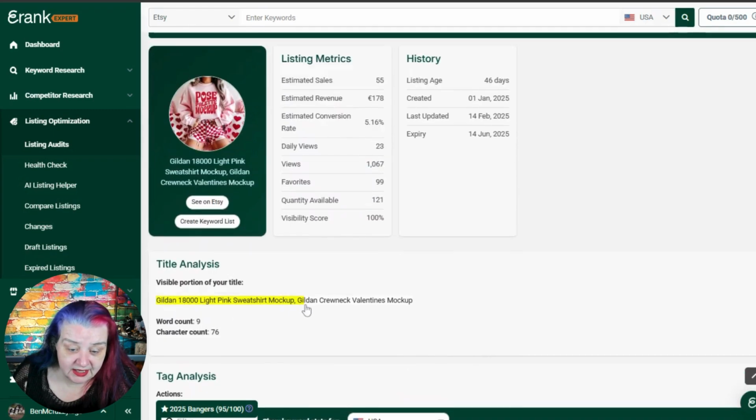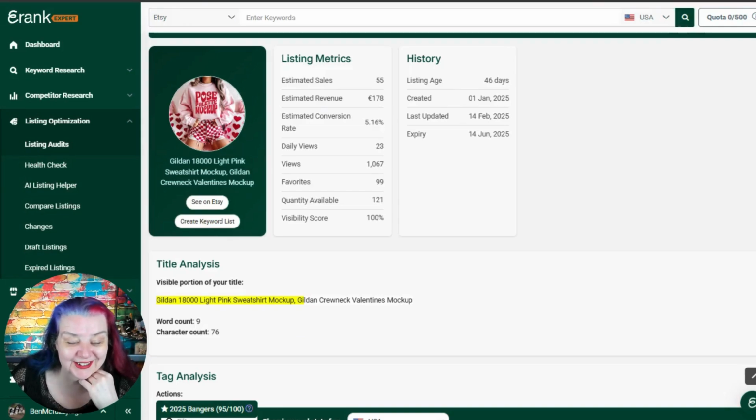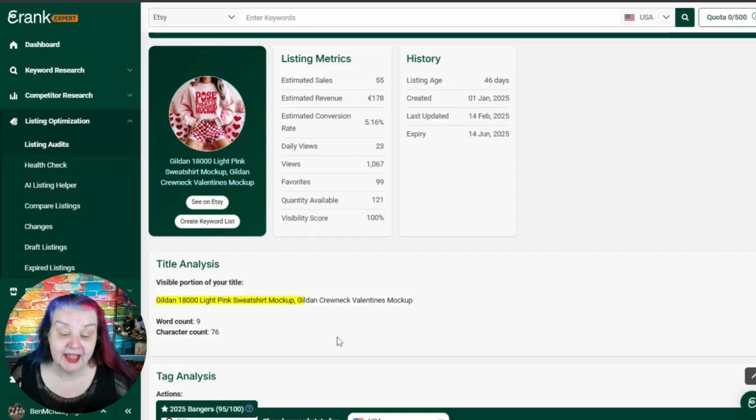So we'll just have a critique for someone who's making more than one sale a day, which is fantastic on one item. But so I assume that's the type of the t-shirt, the brand of the t-shirt, light pink sweatshirt mock-up, and they're saying it's a crew neck Valentine's mock-up. It's not the worst title. You don't need to say Gildan twice.